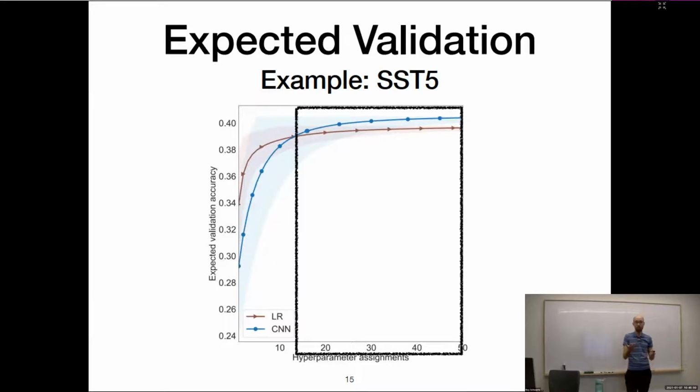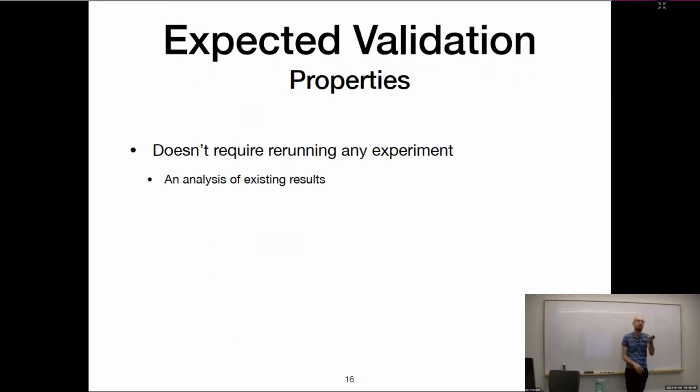Alternatively, if you have a higher budget and you can afford to run multiple experiments, a convolutional neural network seems to outperform the logistic regression. Any questions so far? Cool. Okay, so let's talk a little bit about the properties of this measure of expected validation performance.